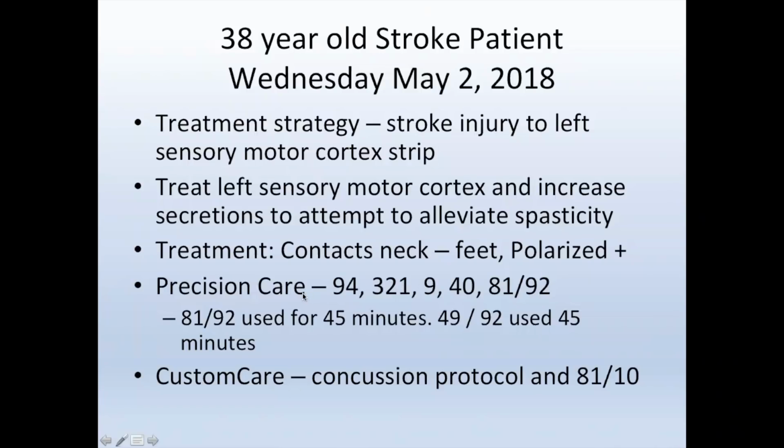So, precision care from neck to feet. She sat in a chair with a towel around her neck and a towel under her feet. And I treated trauma and paralysis and allergy reaction and inflammation, because strokes, even at 3 years out, are going to have a halo of inflammation that you want to reduce. And then increase secretions in the sensory and motor cortex. So we did 81 and 92, increased secretions in the sensory motor cortex for about 40 to 45 minutes. And then I figured we pretty much did what we can do.